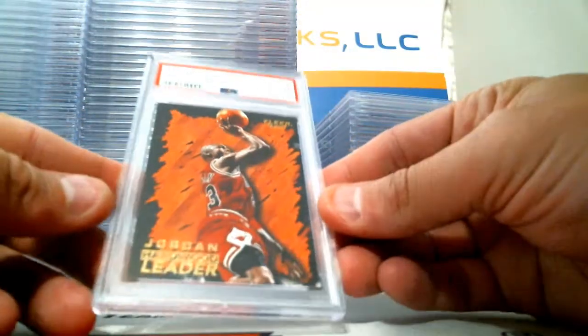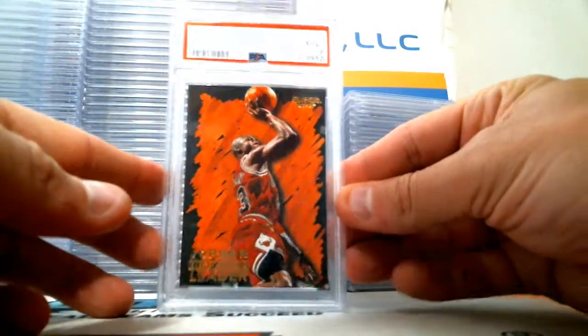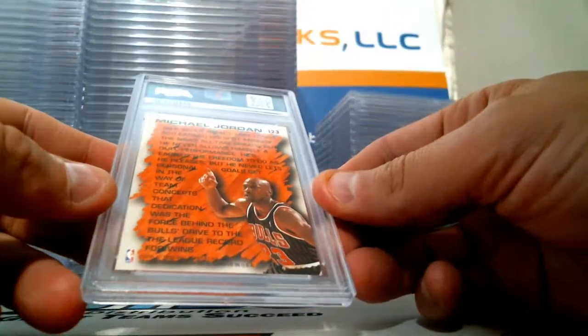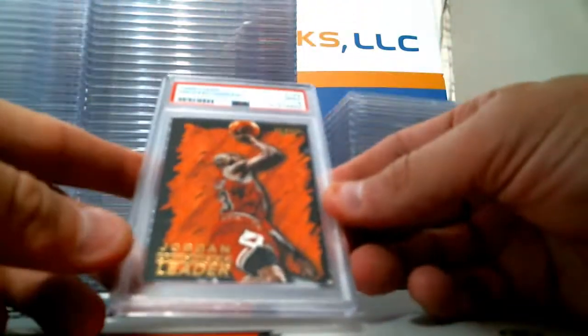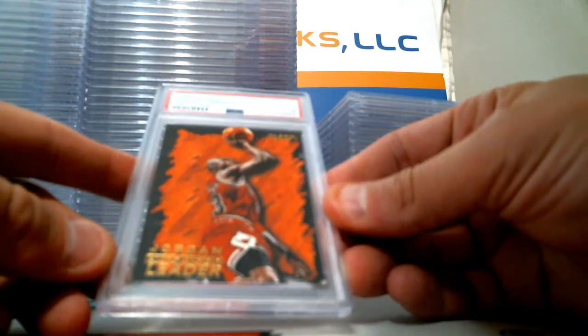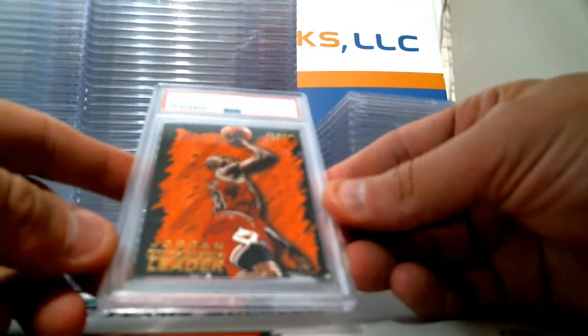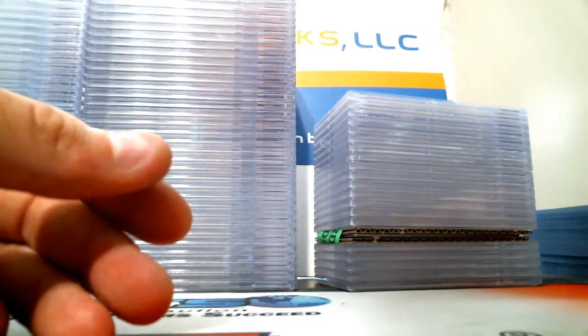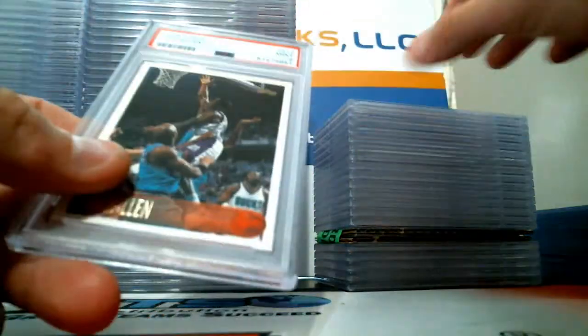More MJ. This one is a 9 also. That's a 96 Fleer Hardwood Leader insert. Hardwood Leader subset, not insert. Card number 123, the 96 Fleer set. That is a 9. Looks pretty clean. Looks pretty good. But they can't give you all 10, huh?